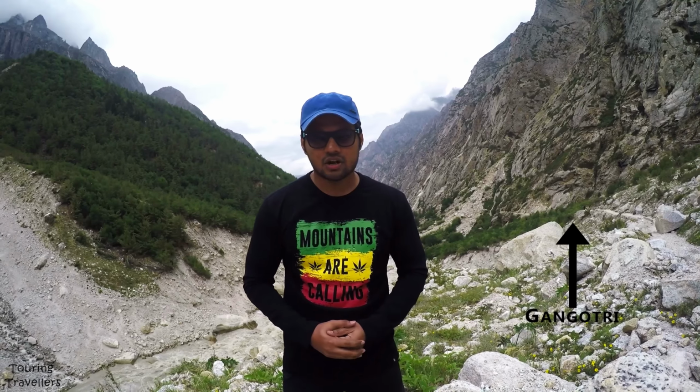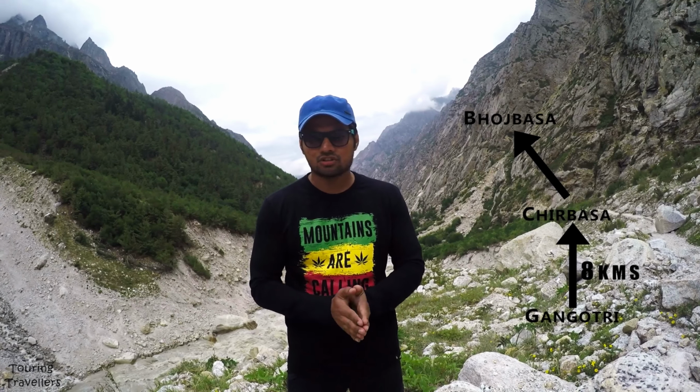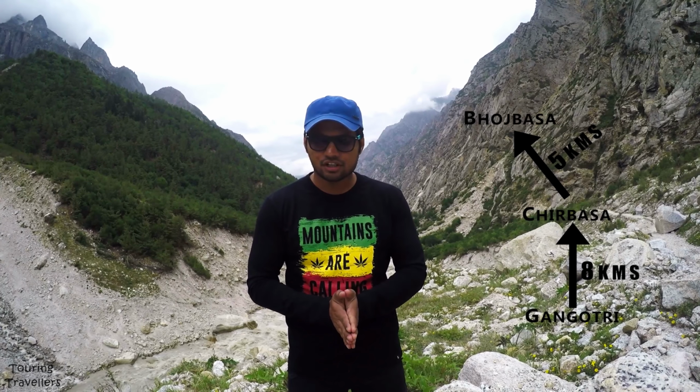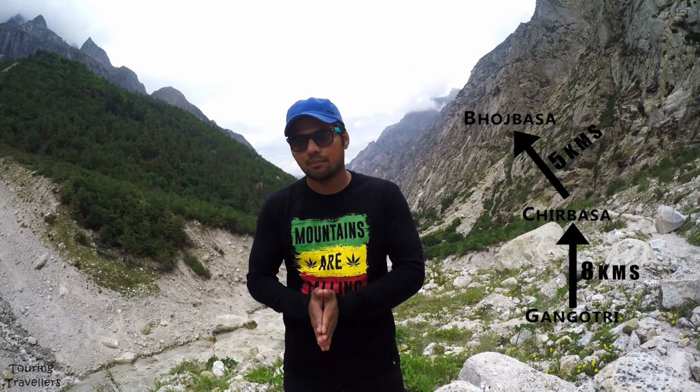From Gangotri there is a place called Chirbasa, which is around 8 kilometers away. Once you reach Chirbasa, take some rest for half an hour or an hour if you want to. From Chirbasa you have to go to Bhujbasa, which is around 5 kilometers from Chirbasa. Total 13 kilometers from Gangotri. Generally, most of the people do these 13 kilometers, take a night halt at Bhujbasa.